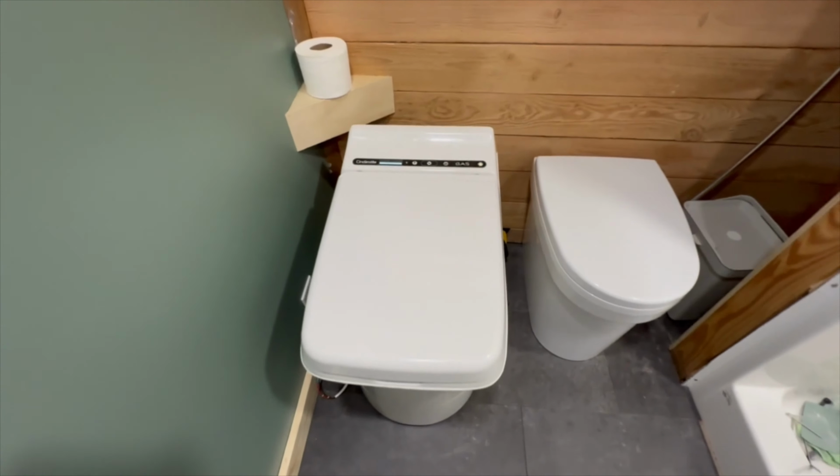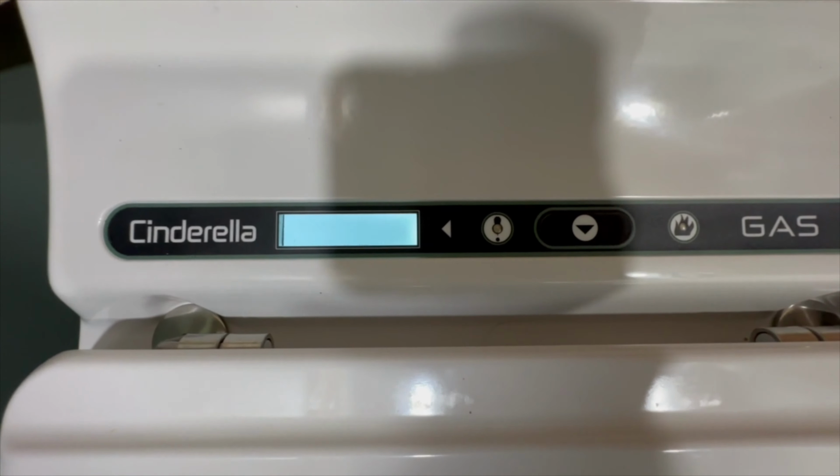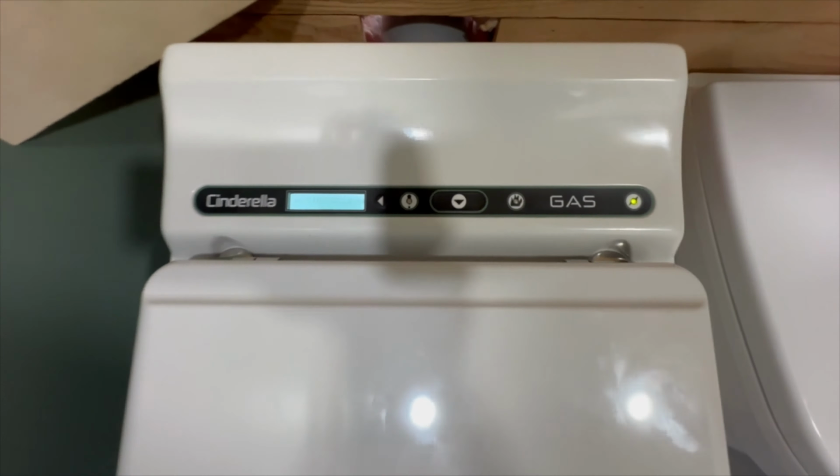All nice and quiet now. Looks like it finished up. Done with its incineration and done with its cool down. So that's a normal state, ready for use. So since it's cooled down, let's take a look. So here's the incineration pan. You turn it straight out.